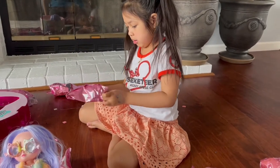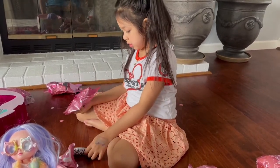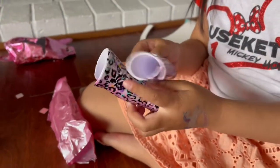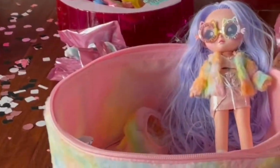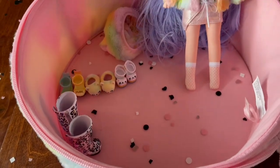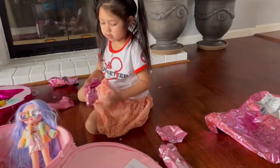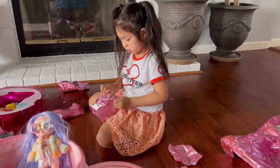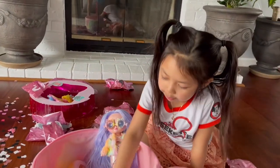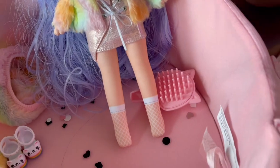Okay, now this one. What is in here? Oh, her boots. Her gray boots. Her boots. See that? Green boots. There's your boots. You need them. Okay, there we go. Let's open the next one. Her hairbrush. It's a cat. Cool. See that? Brush your hair. Okay, here's your hairbrush. Your hairbrush will be here.